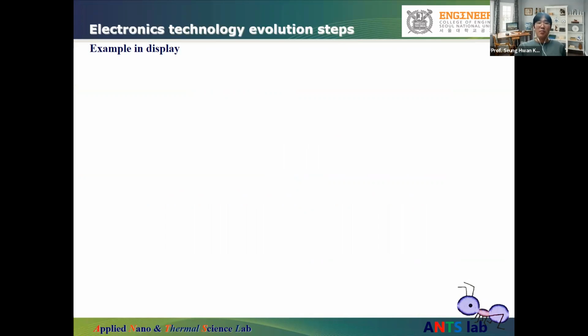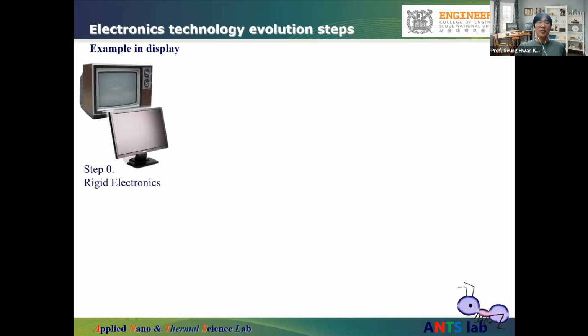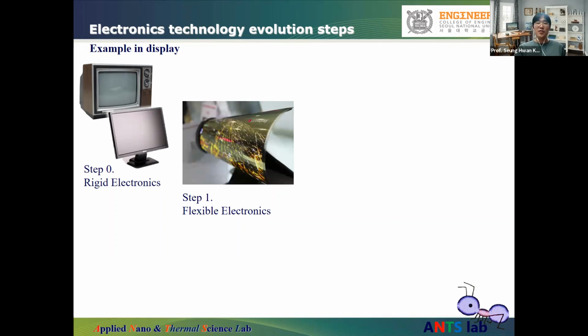And this may apply to any kind of electronics, but I want to give you an example of display. The first generation of the display started in a rigid and bulky shape. And usually this kind of rigid and bulky display cannot be portable, but usually placed fixed on a shelf or to the wall. The second generation of the display is in a flexible form. And actually, we are in the transition from a rigid display to flexible display right now.